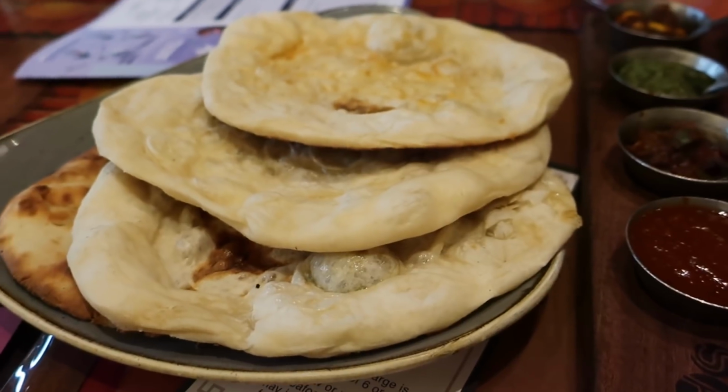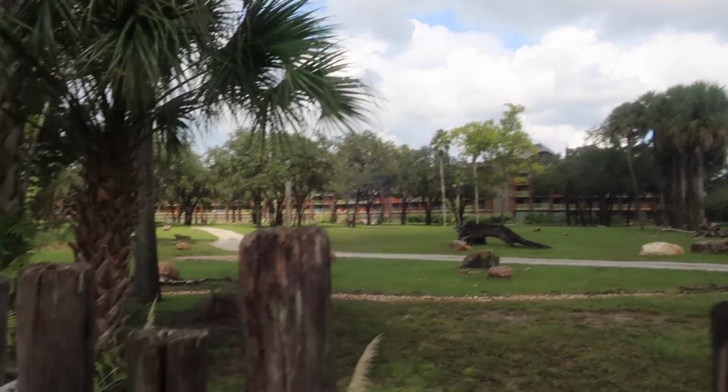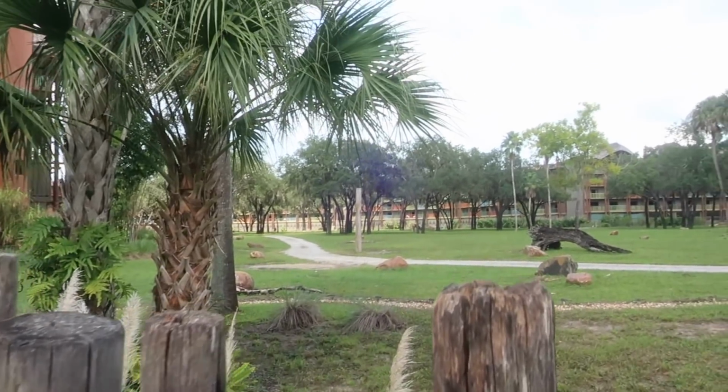So we did do a few dining reservations, and prior to the trip, I had already reserved a lunch at Sanaa at Kidani Village, Animal Kingdom Lodge. We had eaten there before, so we kind of knew what we were going to be getting into. This one was kind of more for the animal watching and being at the lodge and kind of seeing how it was in current conditions, just kind of for the fun of it, and we liked the food there.